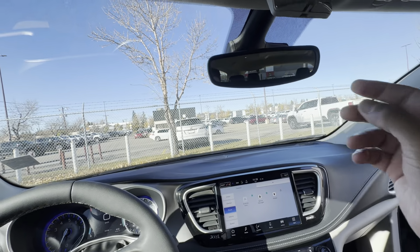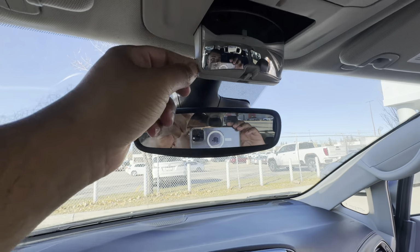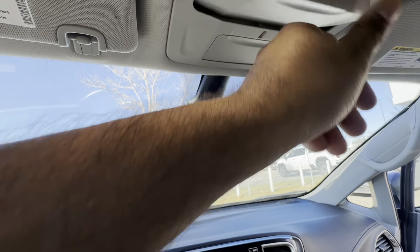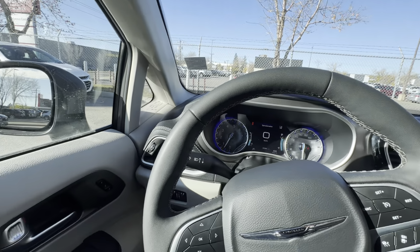And up here I have a very handy feature, a mirror, so you can keep an eye on your kids in the back. Sunglass holder here, and then a button to open or close the tailgates. But anyway, that's this vehicle in a nutshell.